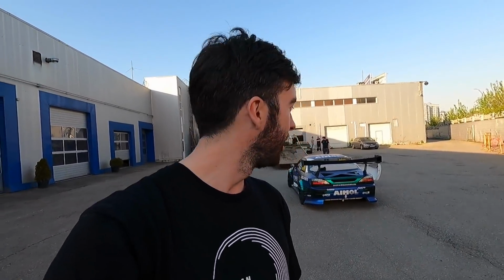The car's ready to go back to the AIMOL workshop. Got a lot done here, very happy with the progress. We're going to be testing in a couple of days at a new track. So excited to see, after a few small changes we made to the car, if we've made any improvements, and hope you enjoy checking out everything here at Level Performance. Probably the most amazing workshop I've ever visited, and the guys were extremely helpful, so huge thanks to everyone that helped here.